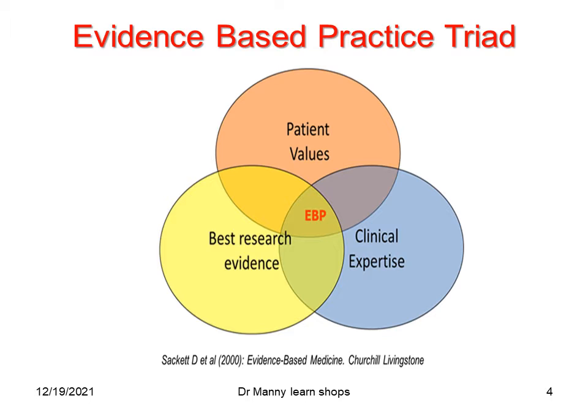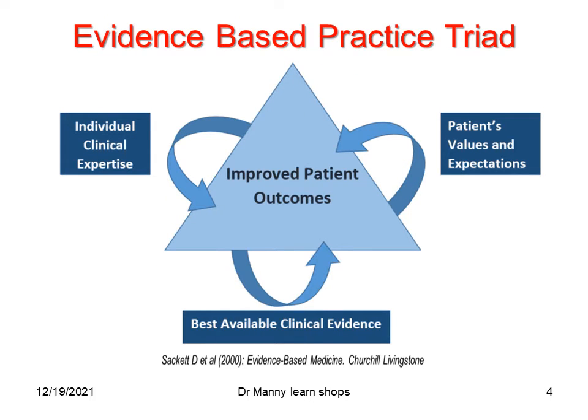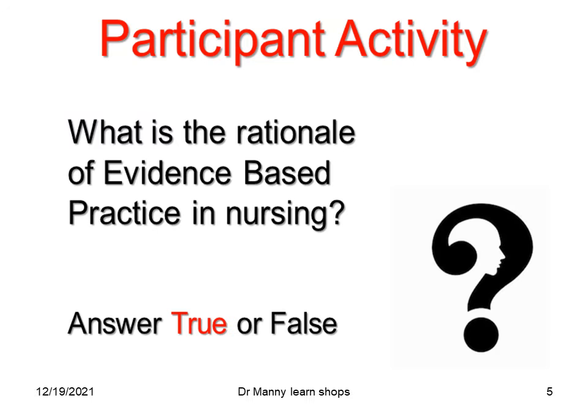The evidence-based practice triad consists of patient values, best research evidence, and clinical expertise. This is evidence-based medicine and evidence-based practice. We're looking at improved patient outcomes, and these are reflected in individual clinical expertise, best available clinical evidence, and again, patient values and their expectations. This is the evidence-based practice triad.